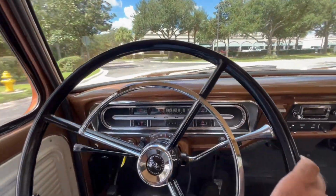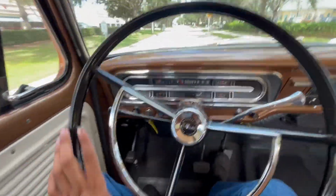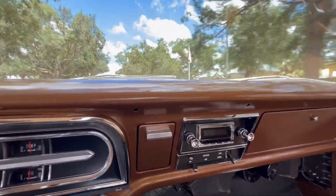You also see it's an automatic on the column. As you can see, it has the stock gauges, the stock steering wheel, and a working horn. One of the little things there you see is the aftermarket radio with Sirius XM.